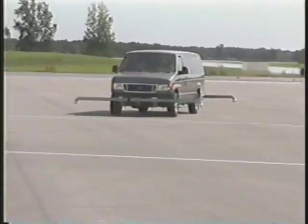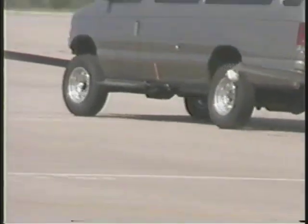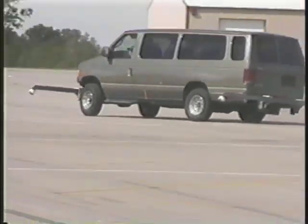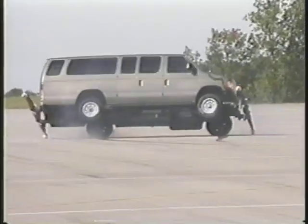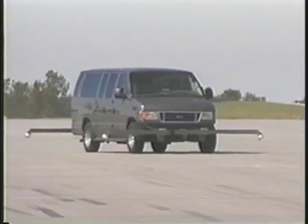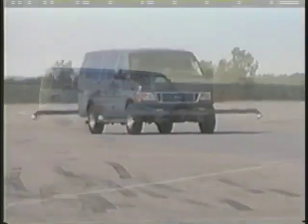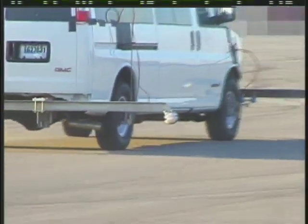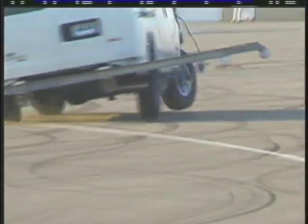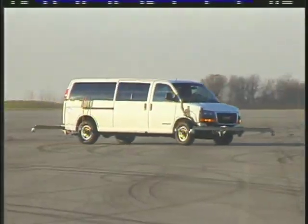NHTSA research found that the rollover risk of 15-passenger vans dramatically increases as the number of passengers increases. In fact, 15-passenger vans with 10 or more occupants had a rollover rate in single vehicle crashes nearly 3 times the rate as when they were lightly loaded. The odds of this type of van rolling over when it is filled to capacity is 5 times the odds of rollover when the driver is the only one in the van.